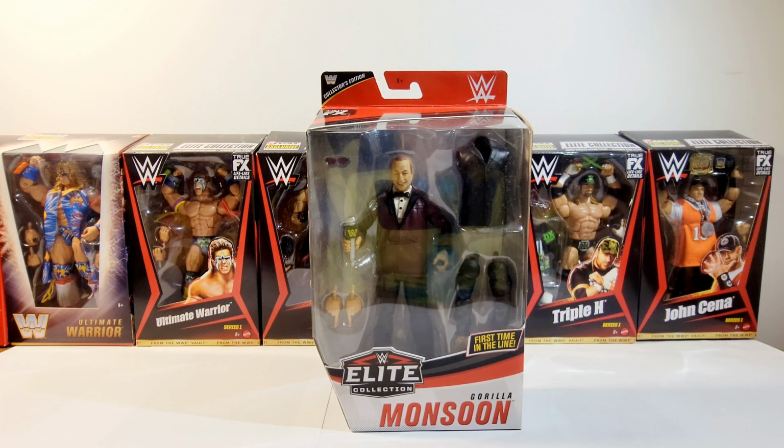It may be open. It may not be sealed, but you know what? At the end of the day, I'm very happy to add this Gorilla Monsoon to the collection. So now we've got none other than Gorilla in his much skinnier, thinner days of his announcing. And we also just recently picked him up in the Territories 4-pack that was alongside Harley Race, Superstar Billy Graham, and none other than the greatest of all time, Muhammad Ali.